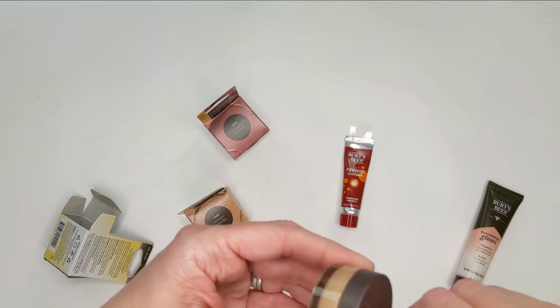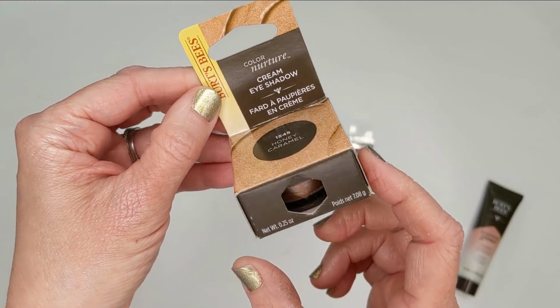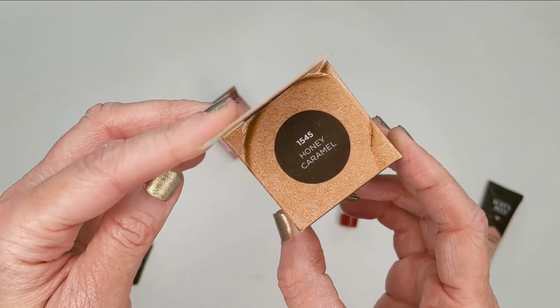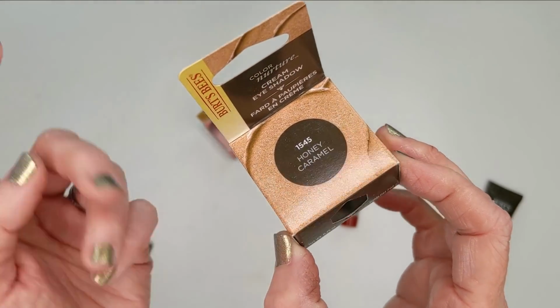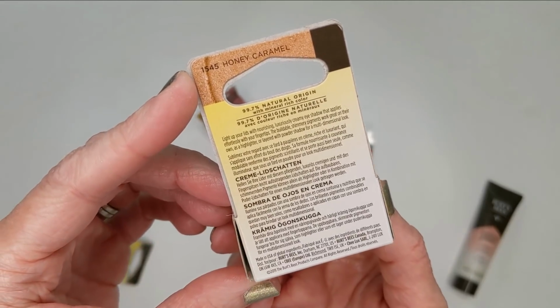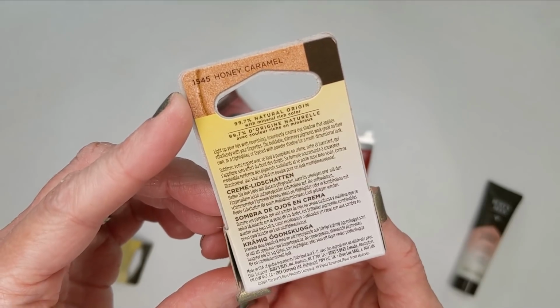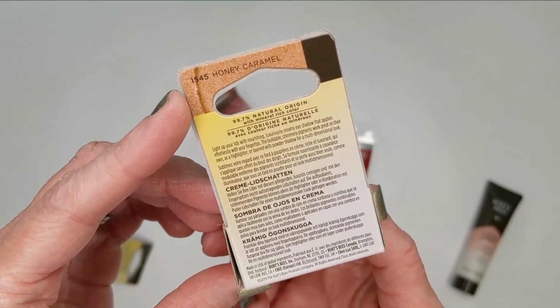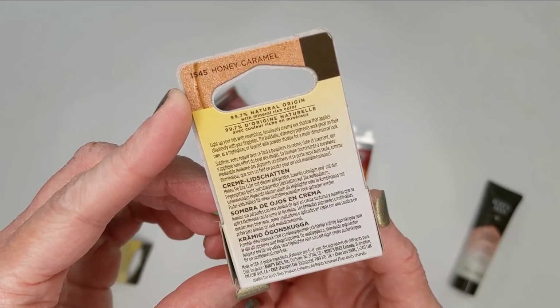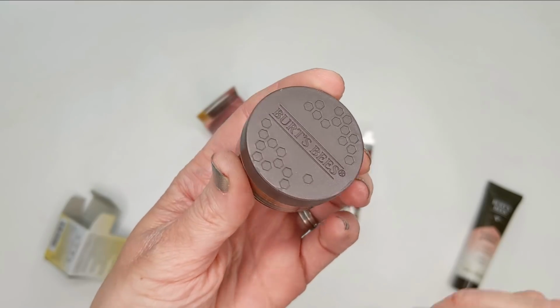So another thing I also got is these cream eyeshadows. I only got one to try for now because I wasn't sure if I was going to like it, but it's in the shade Honey Caramel. On the back, this says, light up your lids with nourishing, luxuriously creamy eyeshadow that applies effortlessly with your fingertips. The buildable shimmery pigments work great on their own as a highlighter or layered with powder shadow for a multi-dimensional look. So this one also comes in the same sort of pot.